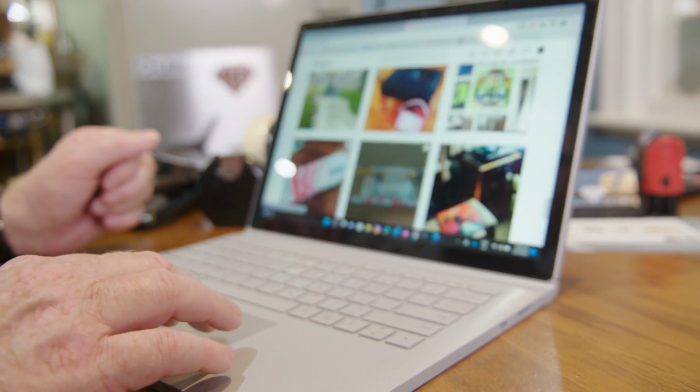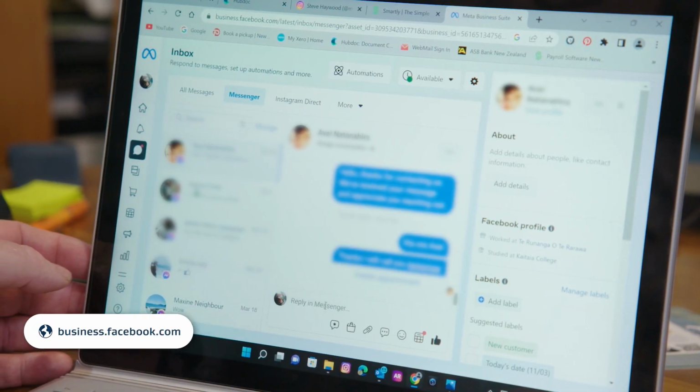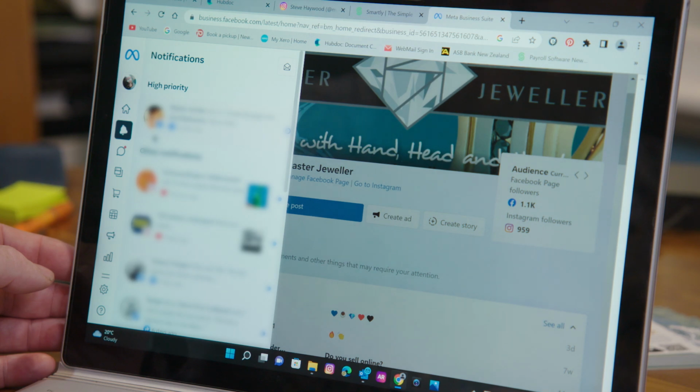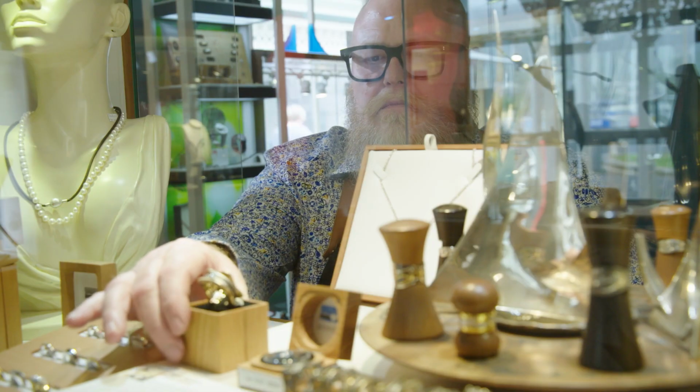So one of the things I use is Business Suite, which will capture messages. So messages are quite important. Obviously that's how people are reaching out to you. So you need to be able to react or reply to them as soon as you can. The good thing with Business Suite, it has some automated messages as well, so it replies to people straight away. It gives them that their message is important.